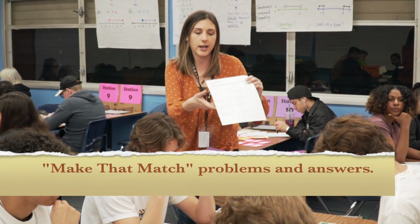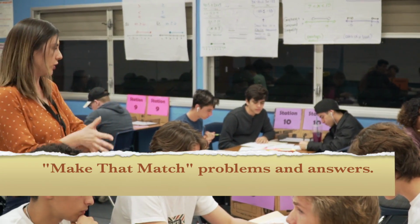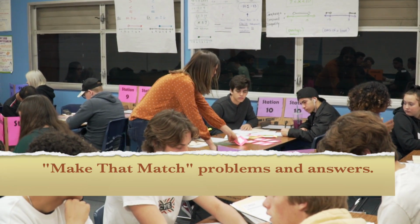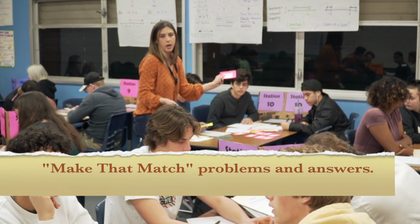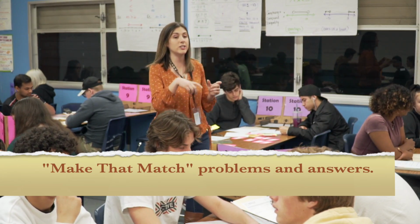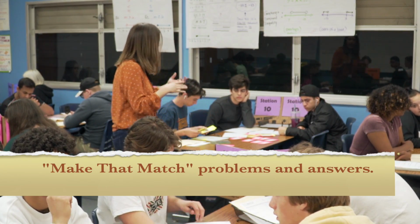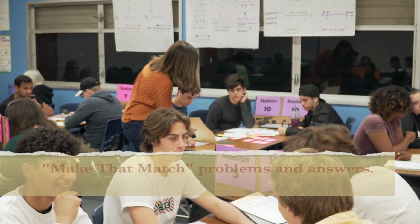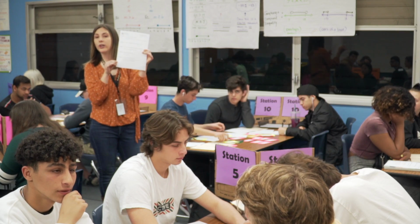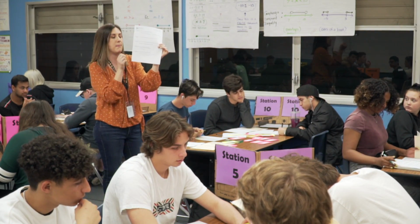So you have 10 yellow cards that are the questions, and you have 10 pink cards that are the answers. You want to try to make each yellow card match a pink card, their answer. When you think you have the correct matches, you'll raise your hand, and the TA, Landon, will come over and check your matches. If you got every match correct, notice on your station recording sheet, there's a spot for the TA to stamp that you got all 10 matches.